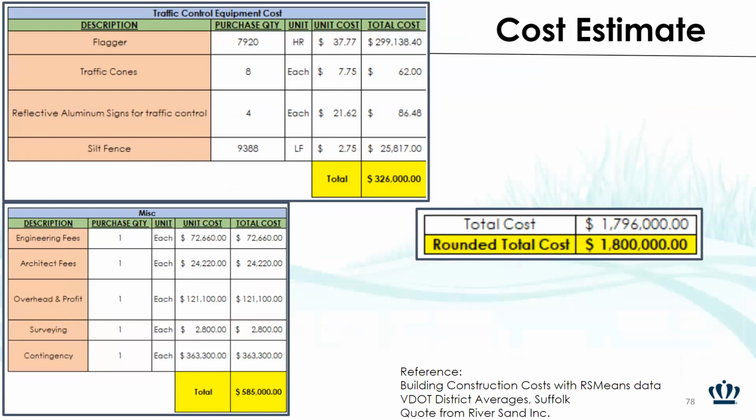We used the RS means data, but most of our cost estimating actually came from VDOT district averages. We also had to get a direct quote from one company for the engineering soil mix because we could not find it in any of the VDOT data or the RS means data. So the rounded total cost estimate for this project is about $1.8 million.